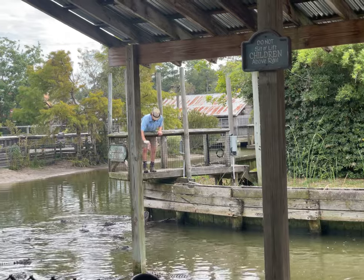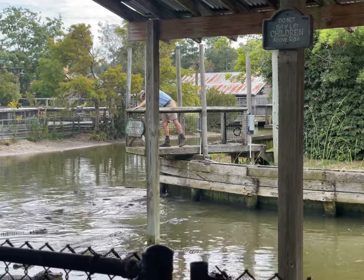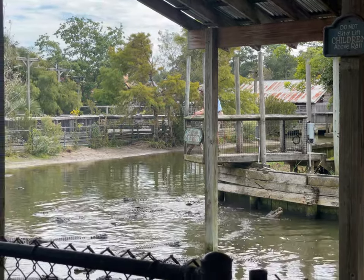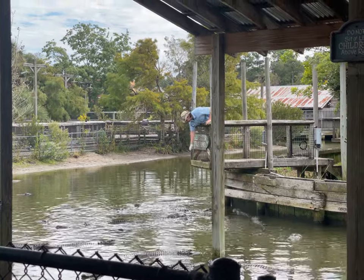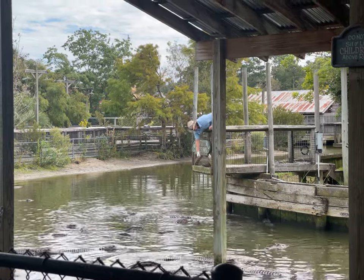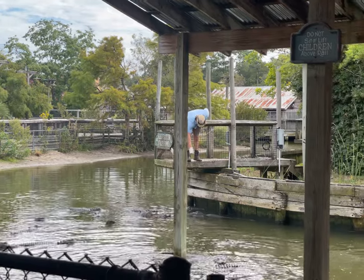This is actually my last piece of chicken here. There we go. All right. Actually, I got one little handful of croc chow. Trying to get one more jumper for these guys. Where's that big boy? Maybe they're just unnoticed. Come on, buddy.